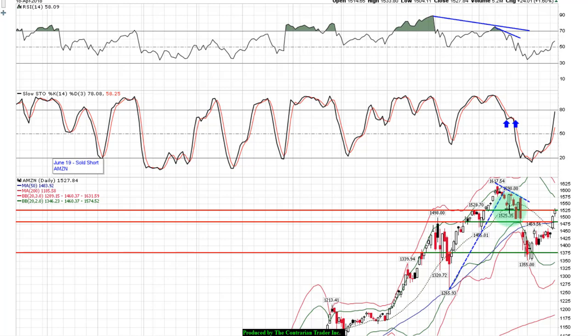Now, if we pull back on the week and we close back down below the 1500 level, or better yet, the 1455 level, then I would look to open up a short position on Amazon as a speculative bet, probably using put options. Maybe a bear put spread.